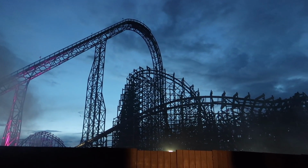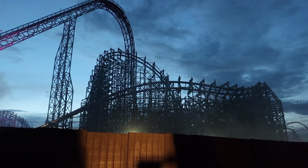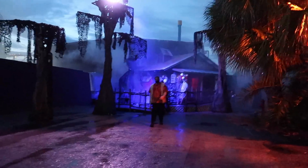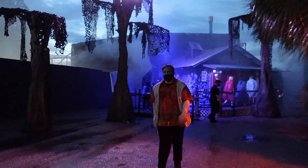So I'm excited to head on into it. Other than that though, there's no wait at all. We're basically walking right into the haunted house. And here's our close-up look at Iron Gwazi coming next year, hopefully, pending any more possible delays. All right, heading on into Deathwater Bayou.